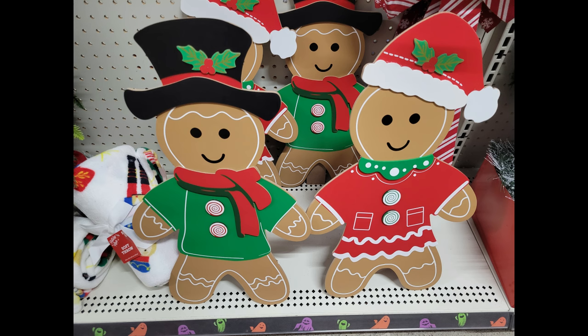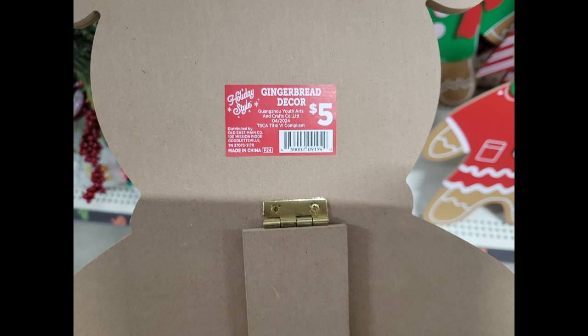And then these next two, I just have to have as well. The Mr. and Mrs. Gingerbread. But how stinking cute are these? Love them. They stand up. You're going to see they have a kickstand in the back. They are $5 a piece and I love them.